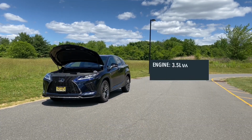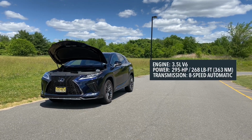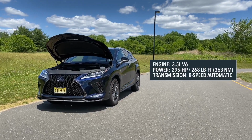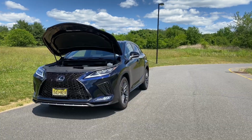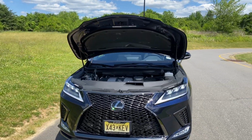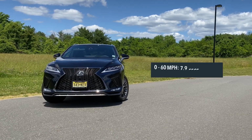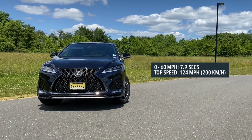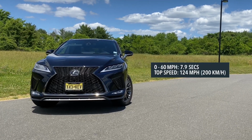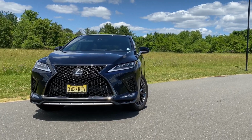Now, let's talk about performance for a second, because even though this is an F Sport model and it's a Lexus F, it's not any faster. Power still comes from a 3.5-liter V6, making 295 horsepower and 268 pound-feet of torque, and that's made it to an 8-speed automatic transmission. Now, since the 3.5-liter V6 is the only engine option that you have, you won't see the RX competing with the X5M competition or the GLE 63 anytime soon.